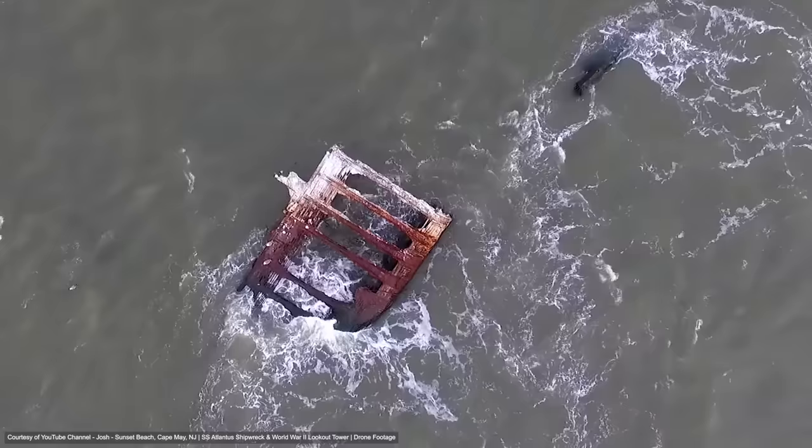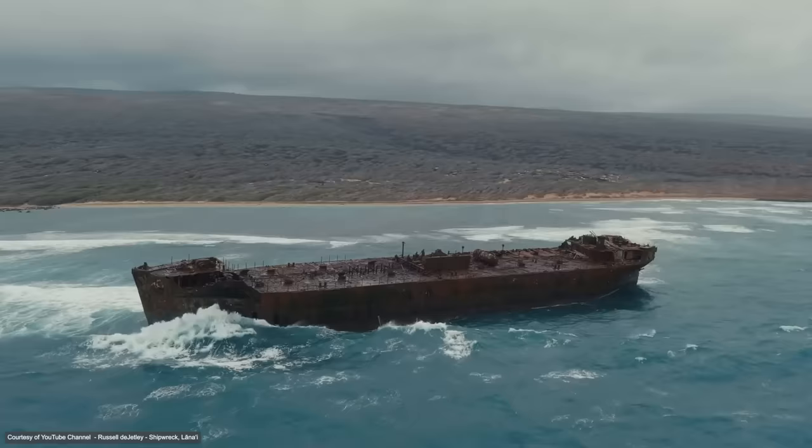Now, abandoned ships can grab the imagination. The circumstances leading up to a whole ship being left behind are varied and fascinating. From simple accidents to intentional beachings, today we'll count down five more of the most fascinating abandoned ships from around the world.